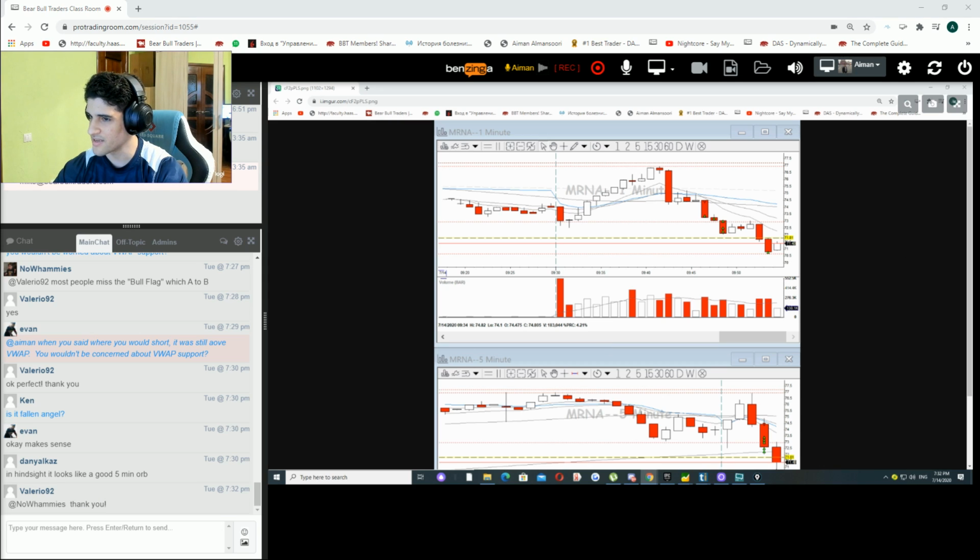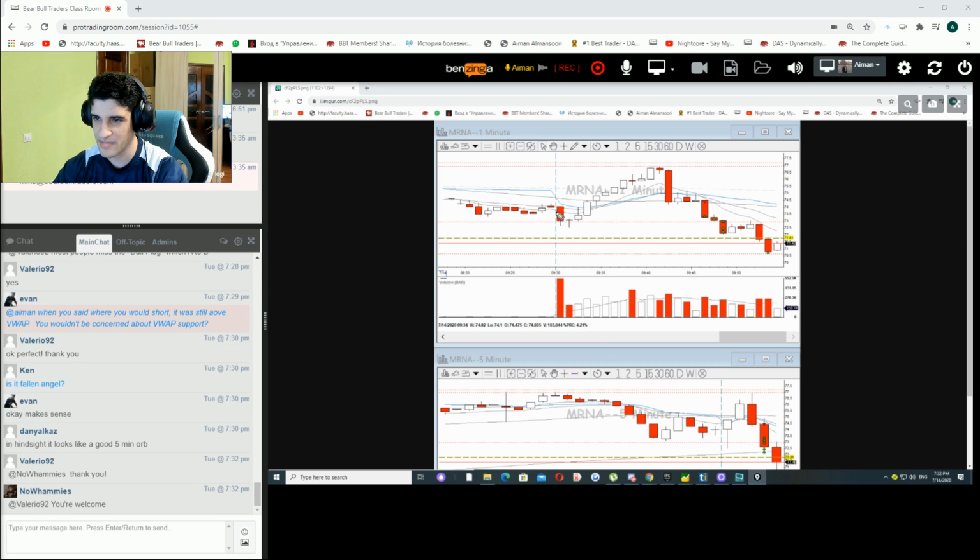So look at these guys. mRNA, something similar, right? It's dropping down, breaking the pre-market low. Looks like a fake breakdown right there. Closing as a hammer on the 5-minute chart or on the 1-minute chart. Not a bad long for a short squeeze. It's going to the upside below the daily level. Not a reversal candle.